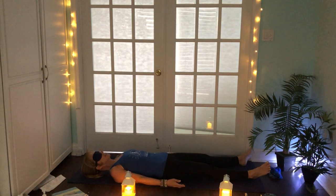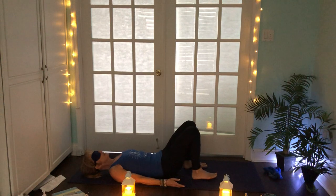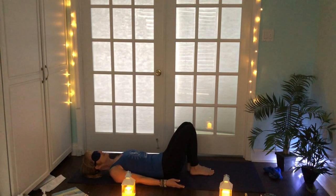So here's our contact points. Let's change it up, bend the knees, and walk your feet heels to hips. Allowing the big toes to touch, we'll begin knees together, toes together. And feel what it's like to have your feet on the earth, lifting your heels, lifting the toes. We're not weight-bearing our body yet, but we're just starting to feel the texture of the mat.